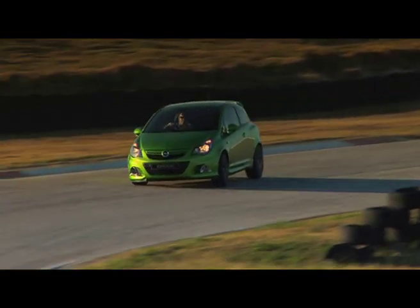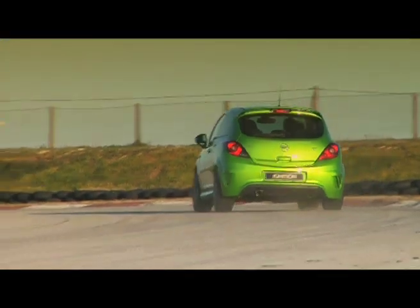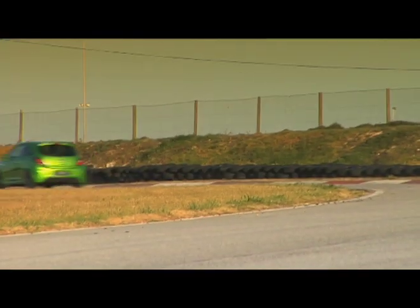But when you come to Schwedenkreuz, this is a corner that you've got to thump it through. Are you ready, Jono? Yep. Oh, too much fun. Who needs a roller coaster when you can drive a Corsa OPC Nürburgring edition?